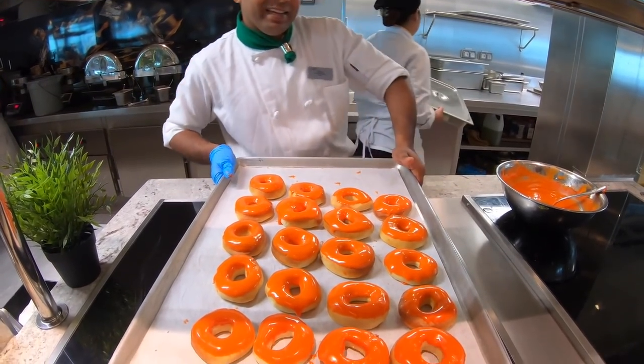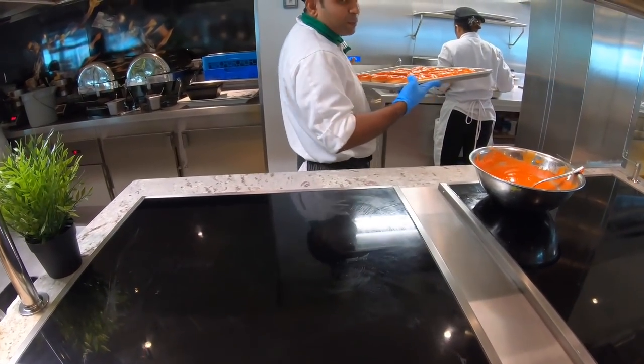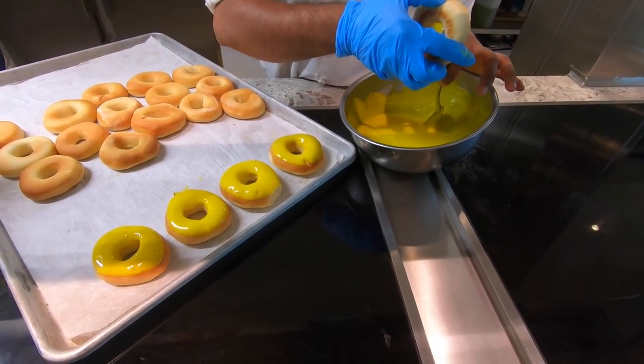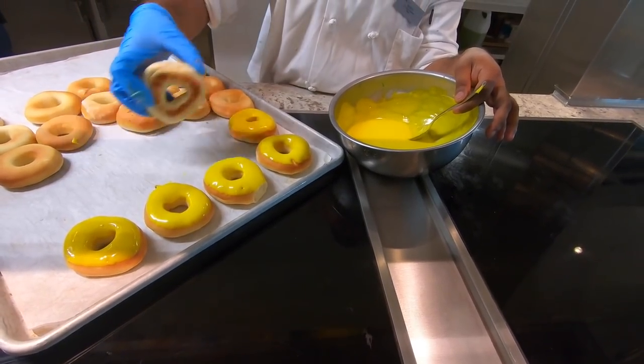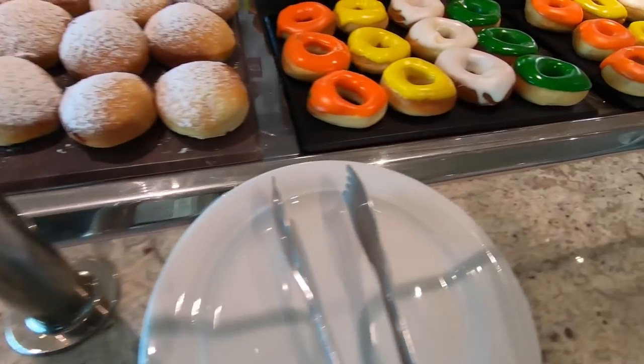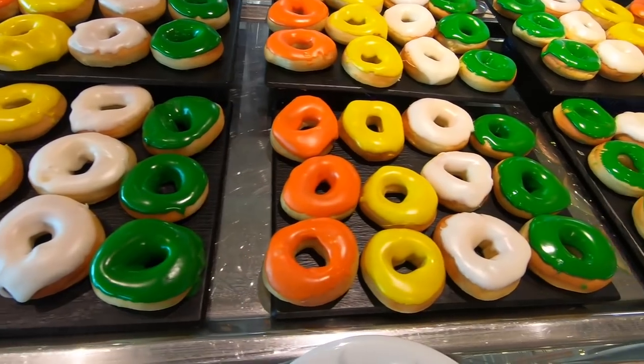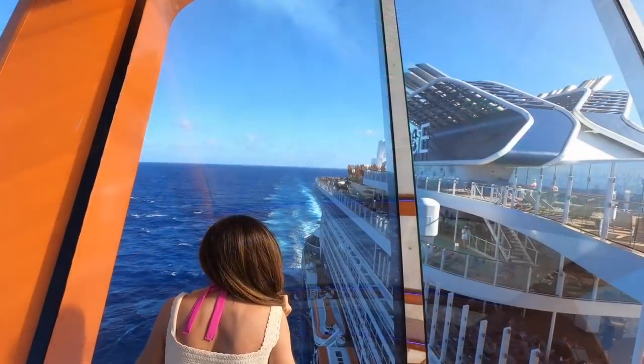Nice. So I'm done with this color. What color are you doing next? Yellow. Then they got your blueberry donuts. And then, of course, these famous donuts. Look, they did the rainbow colors. The orange, the yellow, the white, and the green.